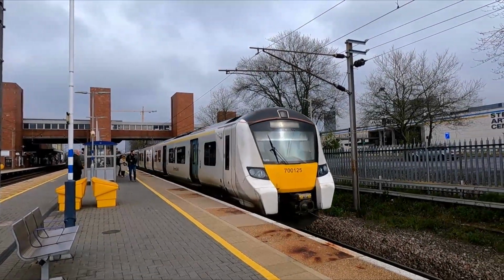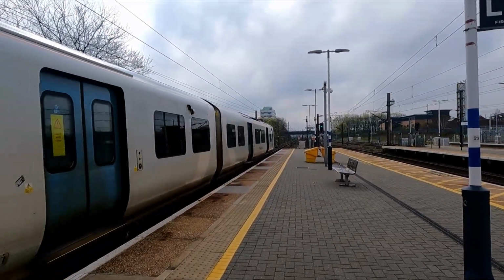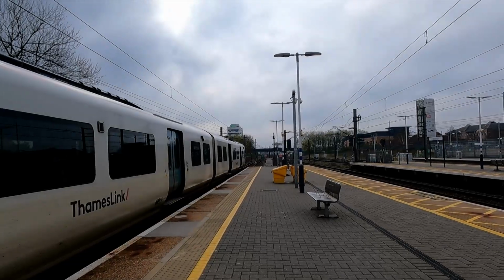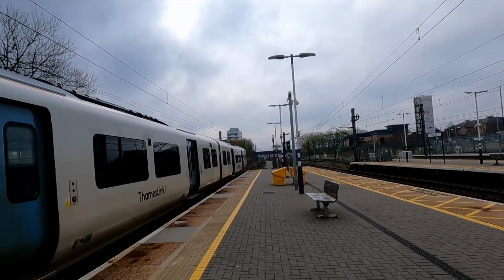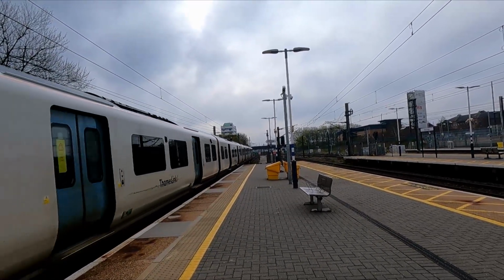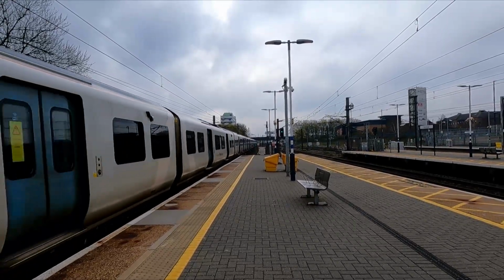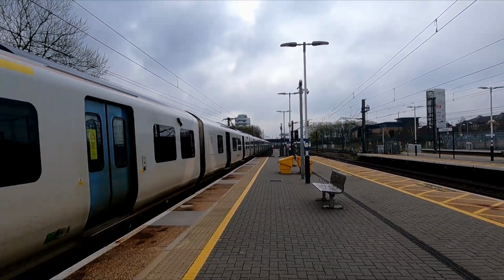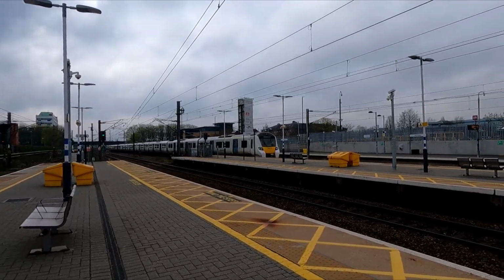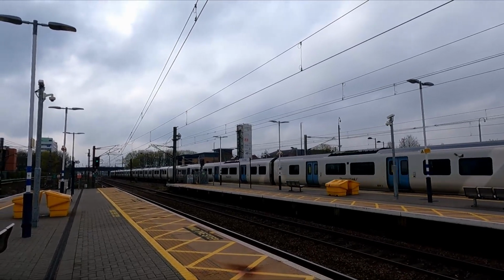Okay, arriving in now is the 1036 Great Northern Thameslink service, GTR service to London King's Cross. 700-125. And this one is from Peterborough. Right upon there, 700-125 off to London King's Cross and Peterborough. Here is the vice versa service with 700-113 heading to Peterborough. That's the 1039 service from London King's Cross.